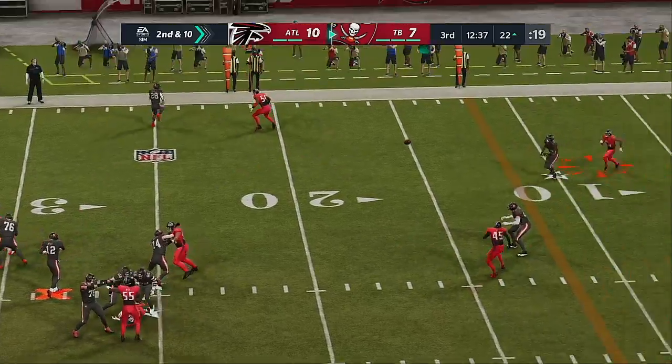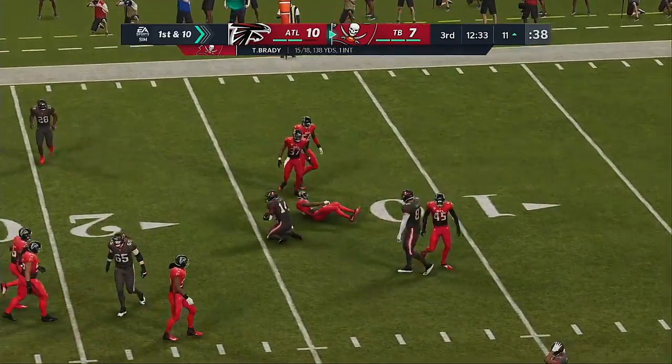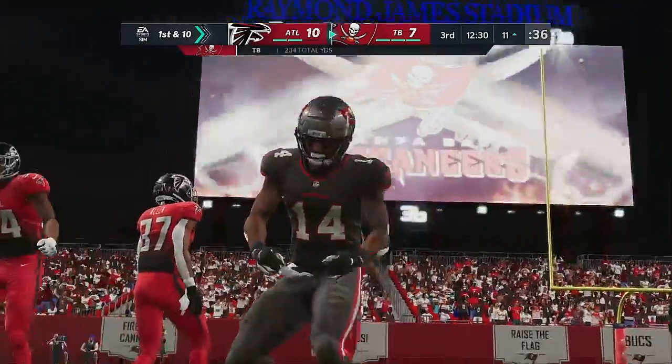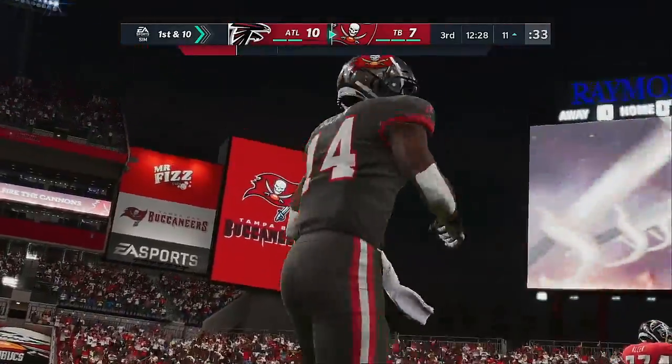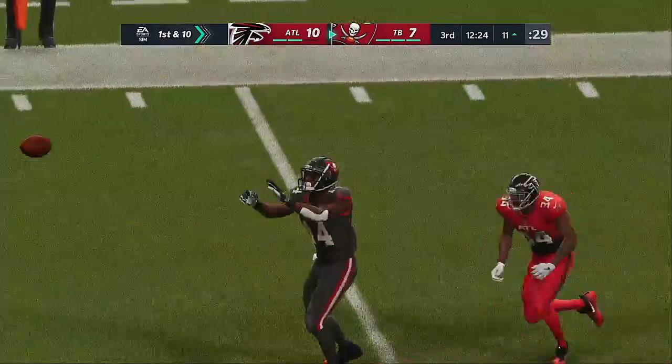Throwing again, Brady. Left side here, that's complete to Godwin. And down inside the 15, shy of the 10. He continues to deliver a first down here. He had 4 catches in the first half, and this one number 5.